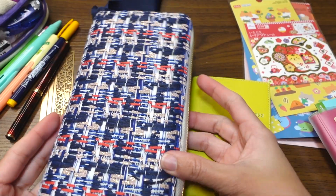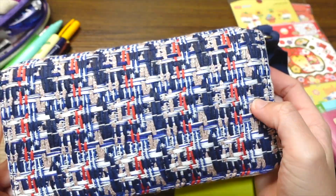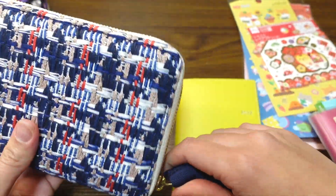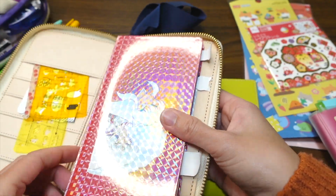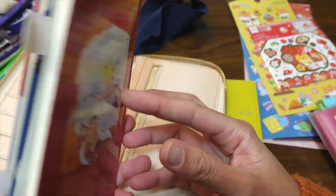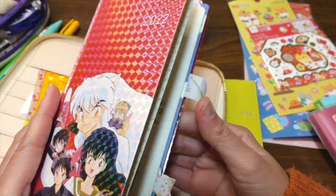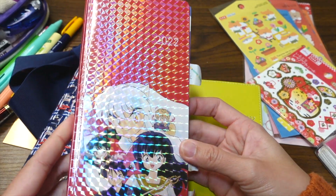So alright, first let's talk about my personal planner. I really love the tweed cover. It's stylish and beautiful, and it could also work like a wallet. And this Inuyasha cover is really fun to look at, so yeah, I'm really glad that I have this for my personal planner. Now let's talk about what will be in my Hobonichi Weeks.